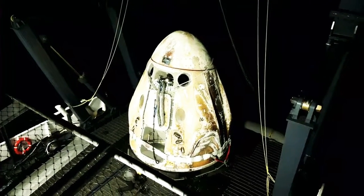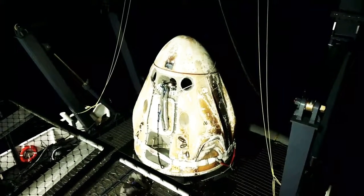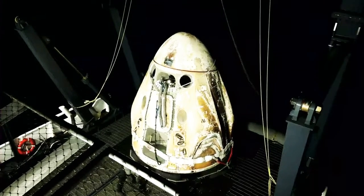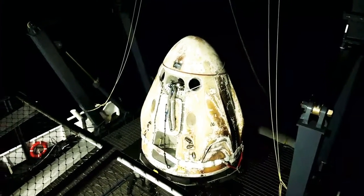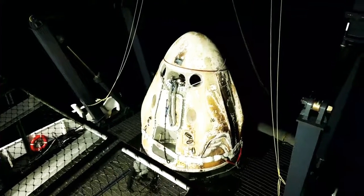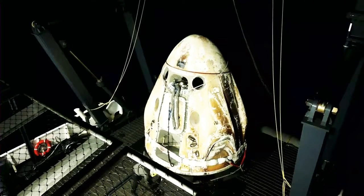We have a great view of Dragon there, positioned in the nest. We're just waiting to see it translated or moved back to the platform where the crew will egress. I want to mention one thing. We have a great view, but we can't hear anything that's going on with the recovery vessel.